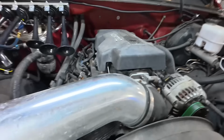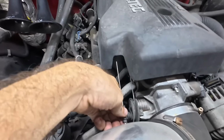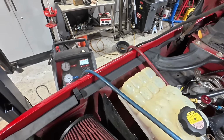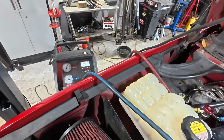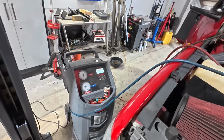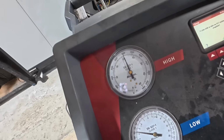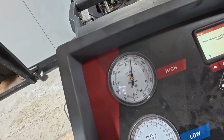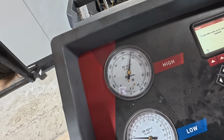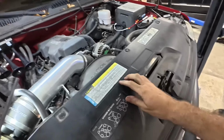Let's give it some throttle. Maybe that fan is not enough fan after all. 300 PSI. 150 on that high side. That's a little much. Can do it again. Get you guys in closer. Yeah, too much. So now what? We have an airflow restriction?